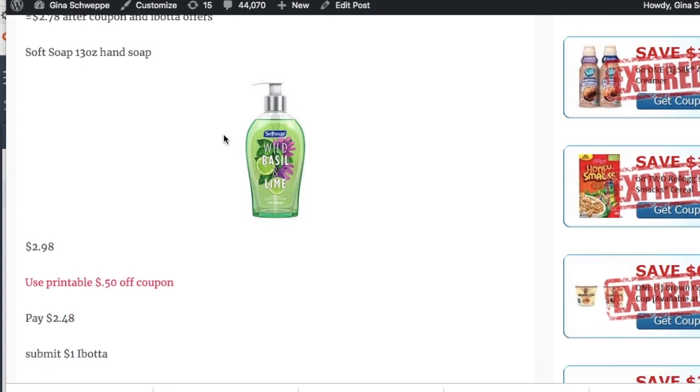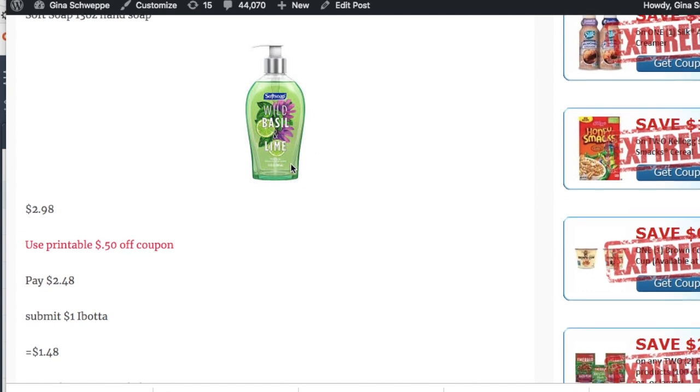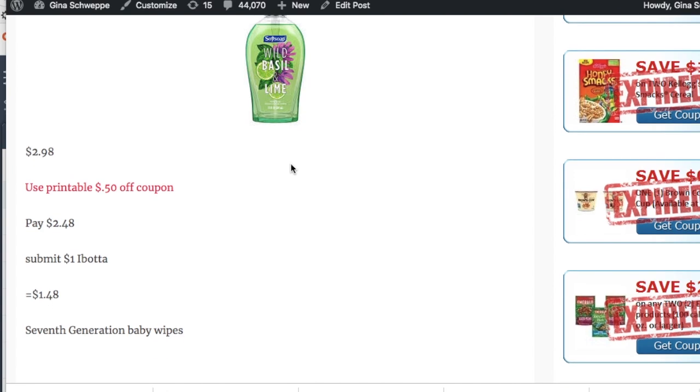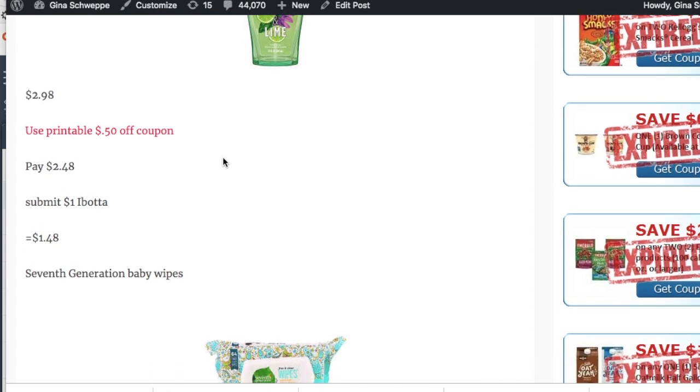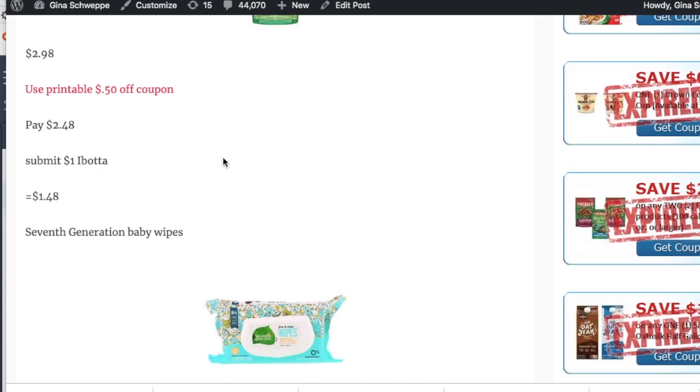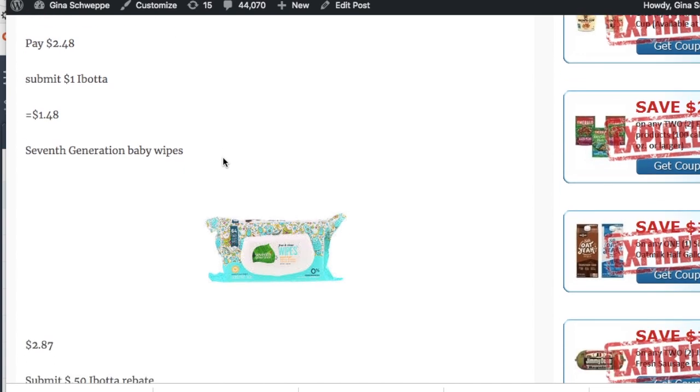So the next deal is the Soft Soap Hand Soap. So this is the 13-ounce hand soap, and look for the decorative bottles. So it is priced for $2.98. We have a 50-cent coupon you can print from the Soft Soap website. So you end up paying $2.48, but then you can submit $1 back to Ibotta, making it $1.48, which I think is a great deal.